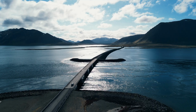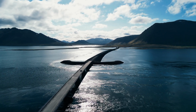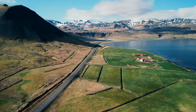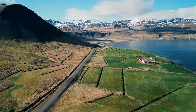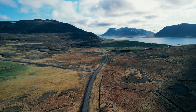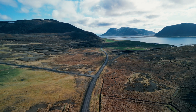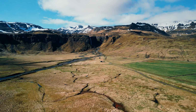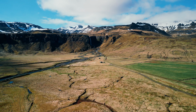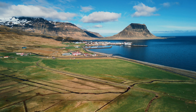Snaefellsnes Peninsula is often referred to as Mini Iceland due to the diversity in its natural features, and if you are coming to Iceland for only a couple days, in my opinion, I would choose to visit this location over the Golden Circle. For this trip, I absolutely had to see the mountain shaped like an arrowhead, but whose name is actually Church Mountain, Kirkjufell.